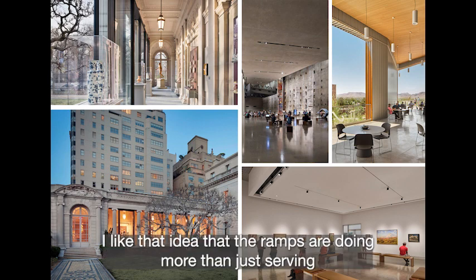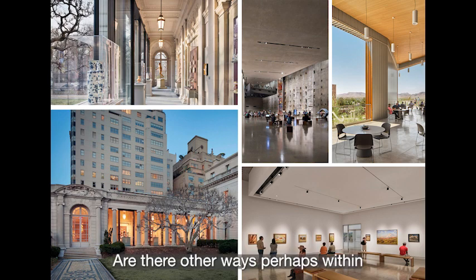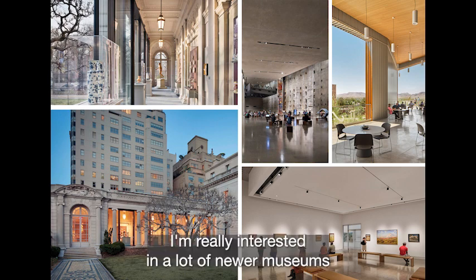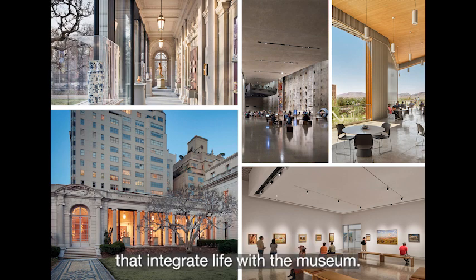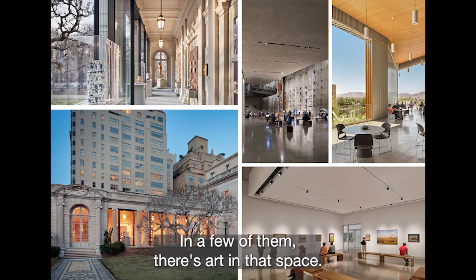I like that idea that the ramps are doing more than just serving as a walkway function by incorporating those node spaces. Are there other ways, perhaps within the indoor museum areas, that those spaces are becoming more multi-purpose? I'm really interested in a lot of newer museums that integrate life with the museum. So museums now, they have a cafe, they have a restaurant, a food place. In a few of them, there's art in that space.